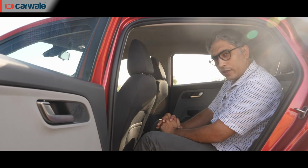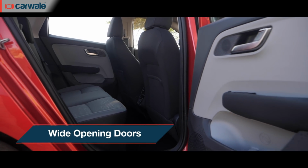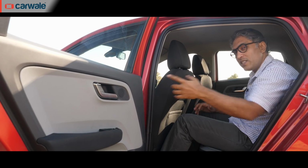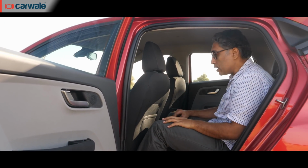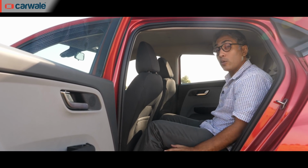Now let's start at the rear, and the first thing that you'll notice is how wide this door opens. With that wide opening door and the seat that's not exactly low, it's very easy to get in and out of the Altroz. But that wide opening door means if you are short, it's quite a reach to get there, and that's more so at the front. But once you're sitting inside, you'll find that the seat itself is quite comfortable.